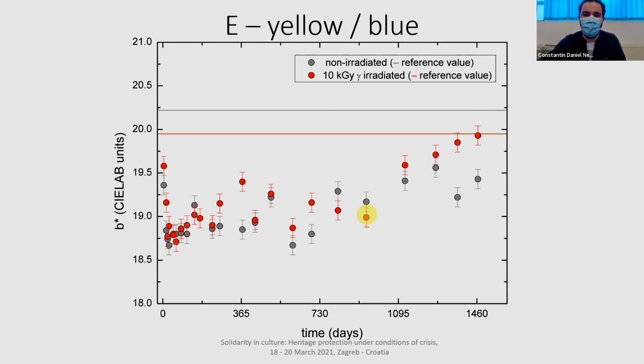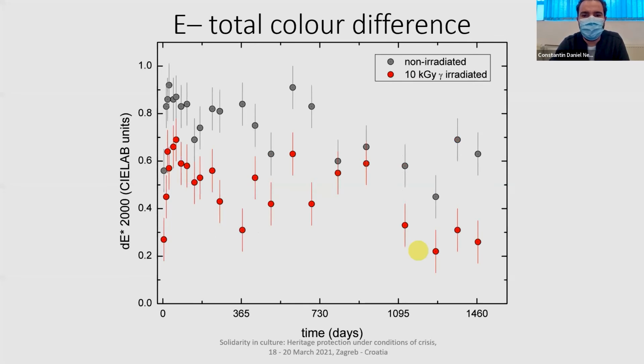I put here only the yellow value. It's a strong decrease immediately after irradiation. And after that, a small increase, because maybe the book wasn't opened for many years. Some oxygen entered and reacted, but nothing special. And also in the total color differences, this is the limit of observability.